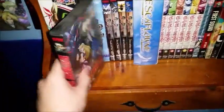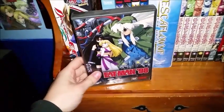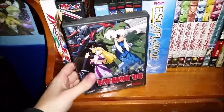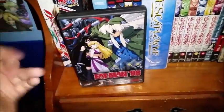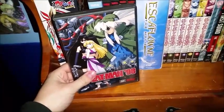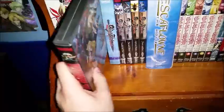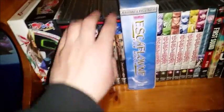Eat Man 98. Kind of a weird series, too. It's about a dude named Bull Crank. He eats metal things to get his powers, and he fights different things and does different things for people. He's like a mercenary, basically, and these things are really dusty, I'm sorry. I actually really like this. It's kind of like Trigun, I'd say. So it's like a slightly lesser version of Trigun. Trigun's really good, so if it's even a lesser version of that, it's still pretty good.